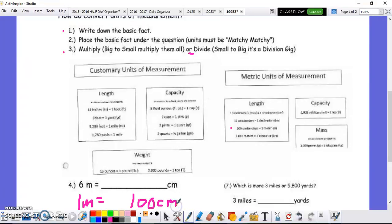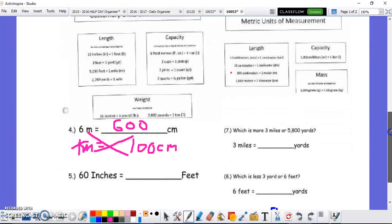And now, because I know that a meter backing up to a centimeter is getting small, I need to multiply it all. Big to small, multiply it all. If you can't remember the chant, then just look. You will never use this 1. You can cross it out. To multiply or divide, to connect this 6 to the 100, I have to crisscross across this question. That looks like the multiplication symbol. So I just do 100 times 6 and get the answer, which is 600 centimeters. I convert them and get 600 centimeters.